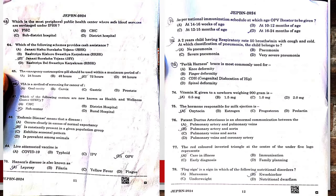Next, 63. Which is the most peripheral public health center where safe blood services are envisaged under IPH? এটা মনে হচ্ছে CHS হবে, CHC হবে, এটা আমি শিওর নয়. Which of the following scheme provided cash assistance? এটা option C, জননী সুরক্ষা.